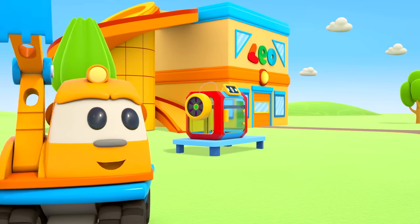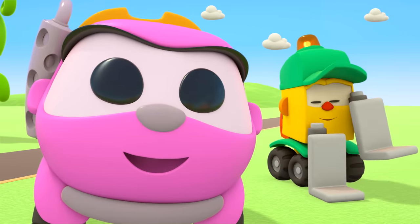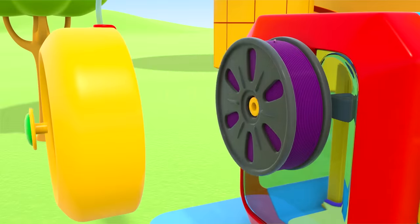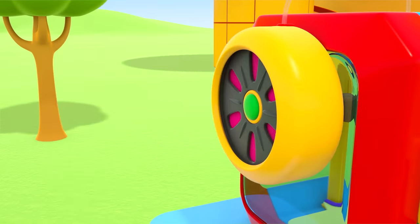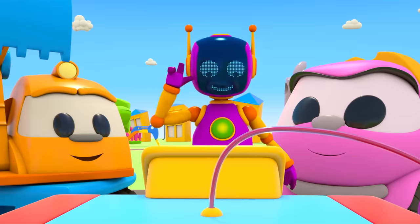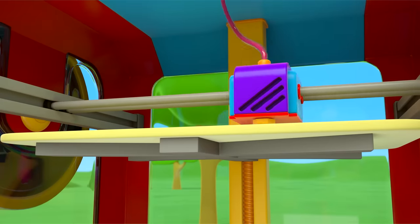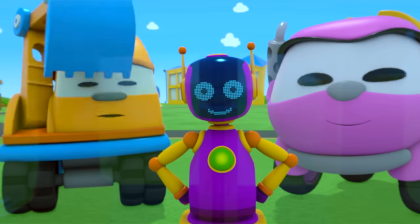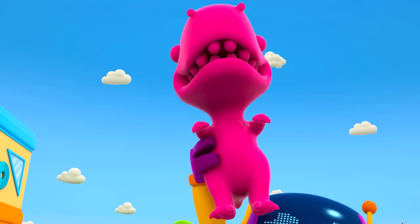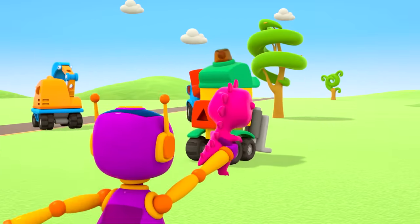No, not yet. Let's go and print something else. Like a toy dinosaur. A pink one. Leo's picked the spindle with the pink filament. We've put it on the printer. Now we're choosing the dinosaur. The printhead moves right first, then left. Everyone's waiting. It worked. The dinosaur roars just like a real one. Hide! There's a terrifying purple dinosaur coming after you.